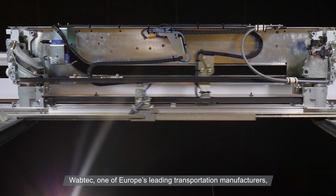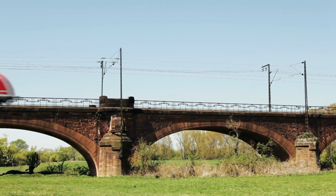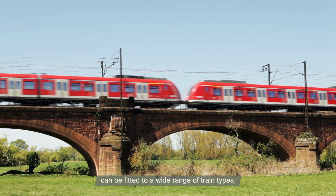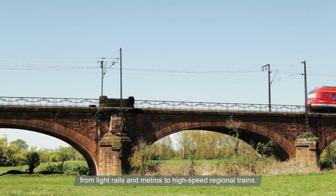Wabtec, one of Europe's leading transportation manufacturers, brings you the ESP4C. ESP4C, the universal sliding plug door mechanism, can be fitted to a wide range of train types, from light rails and metros to high-speed regional trains.